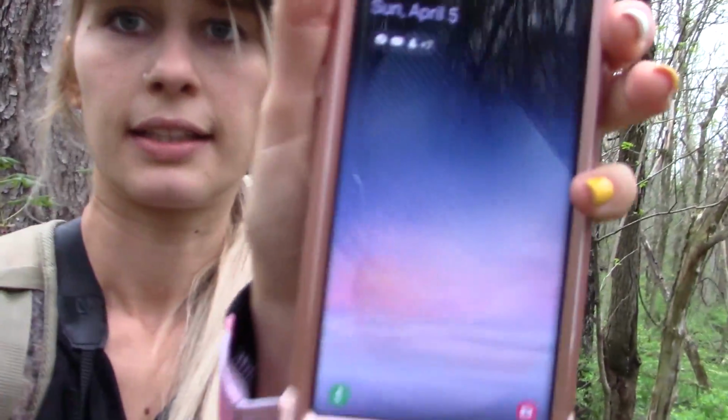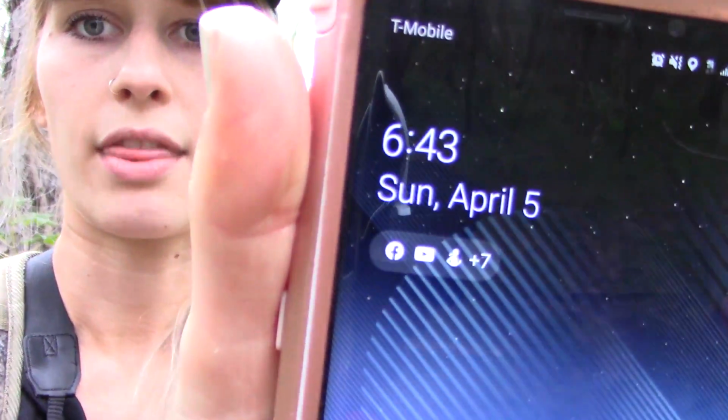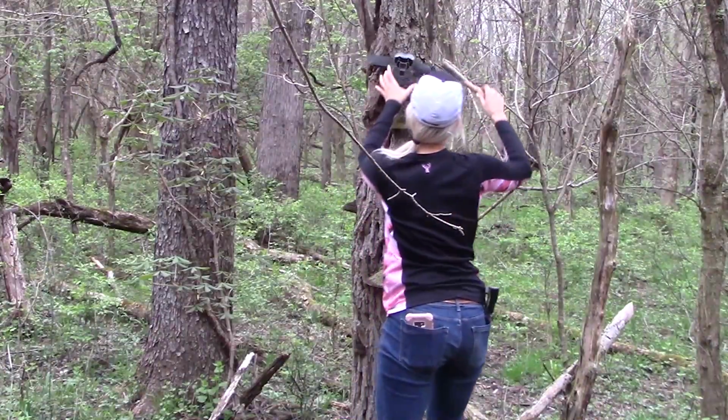I'm running out of battery and daylight. It is 6:43, which means I have 1 hour left to get out of here. So let's set up this trail camera and that'll be a wrap.